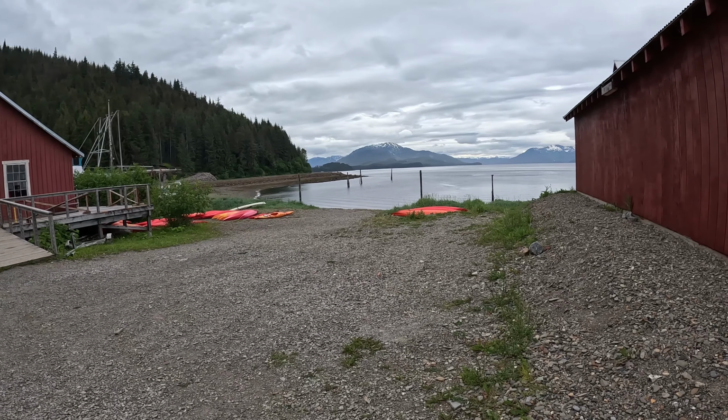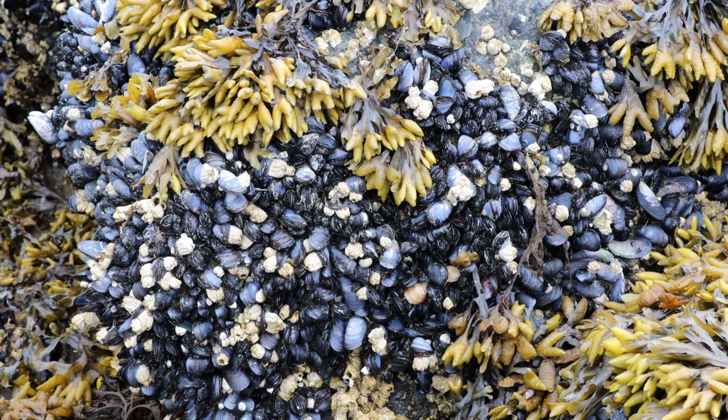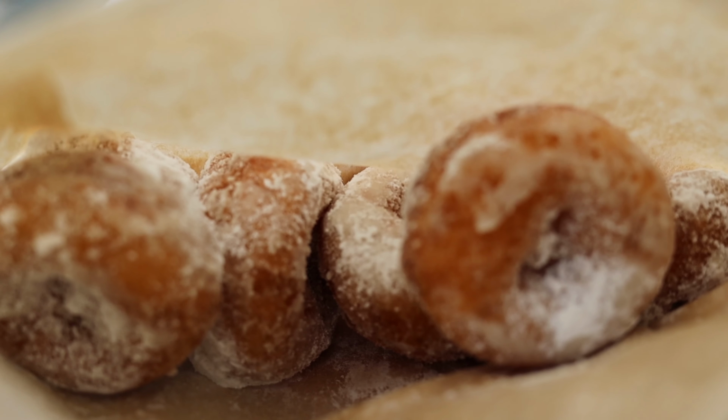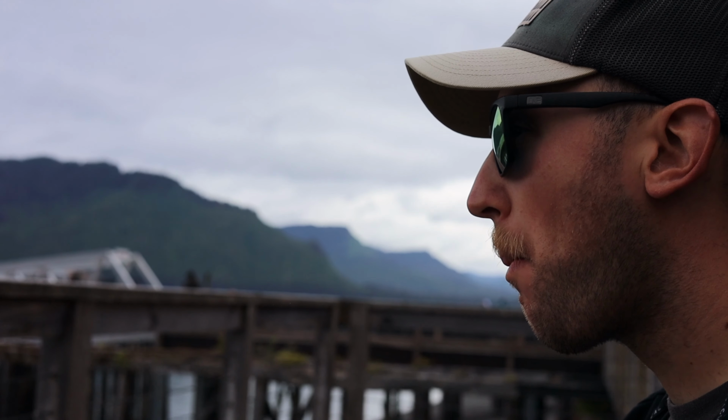After our whale watching tour, we walked back to Icy Strait Point from Hoonah. We couldn't resist a little bit of sugar, so we grabbed some donuts from Lil Jen's, and then we made our way back to the boat.